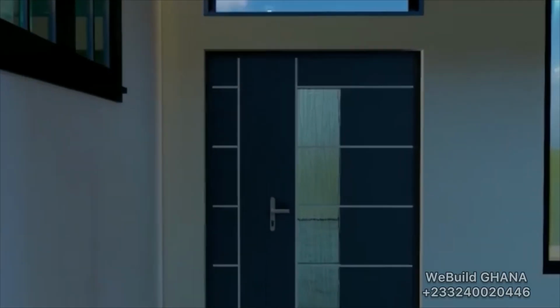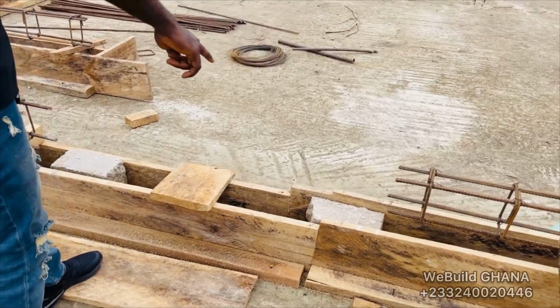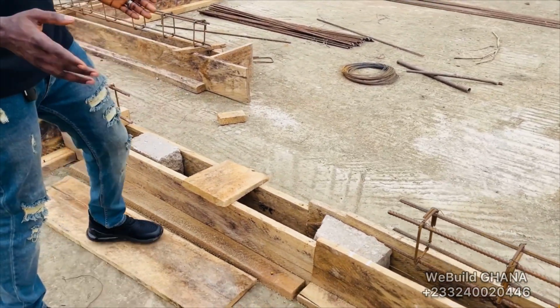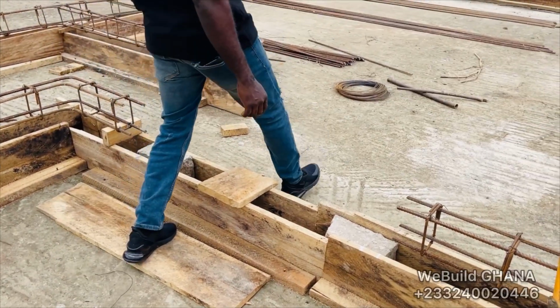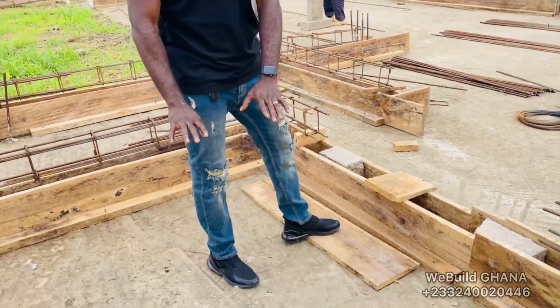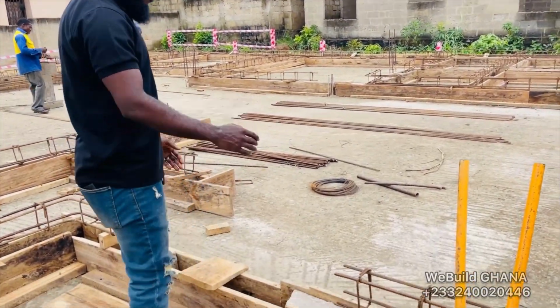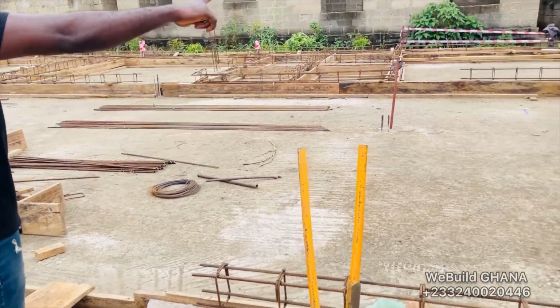Here is the entrance. The reason why we didn't link the whole beam here is because we don't want it to feel like we are stepping in. You just need to go, because here's the foundation, here's the floor. We will tile here and it's to be level, so you don't need to be doing this. And there won't be any block work here. The block work will be just from here, as you can see.